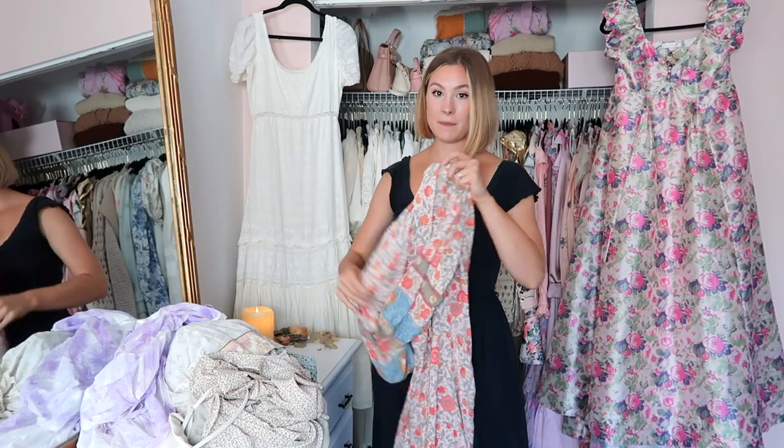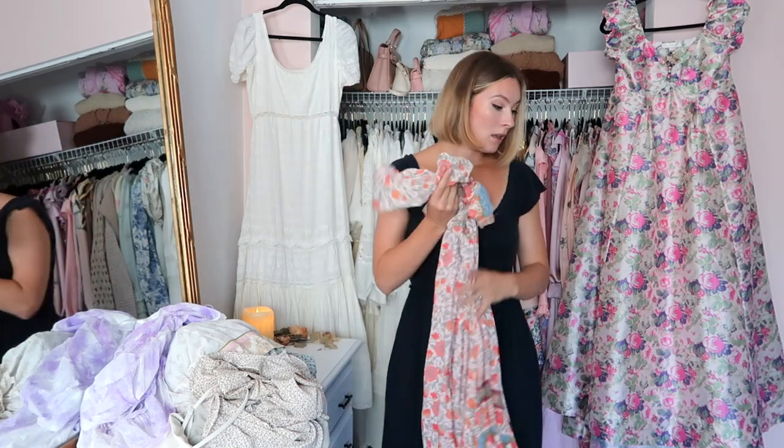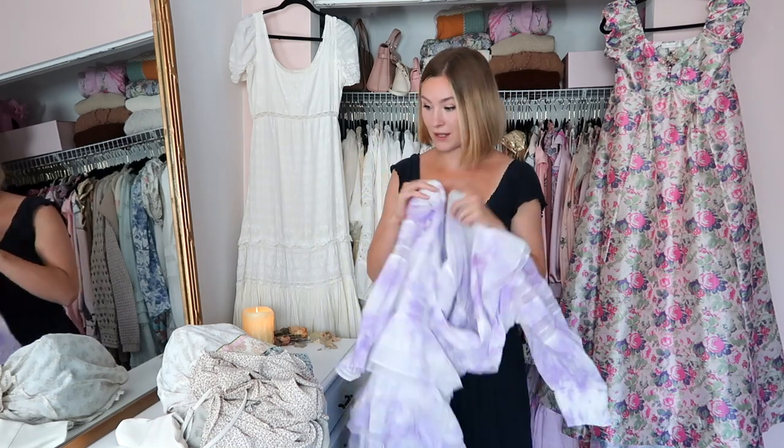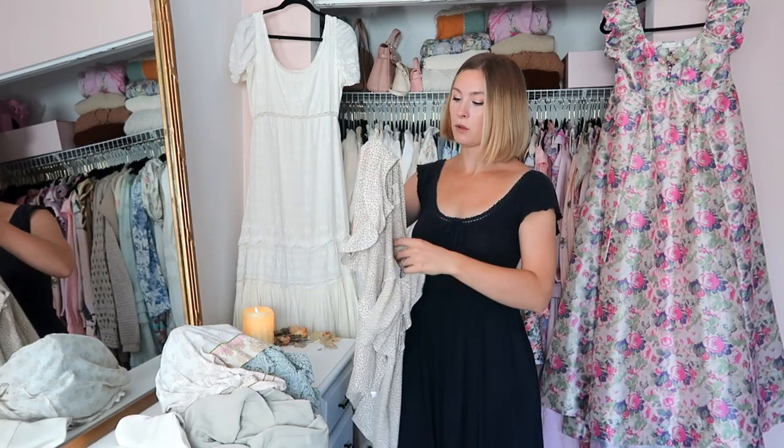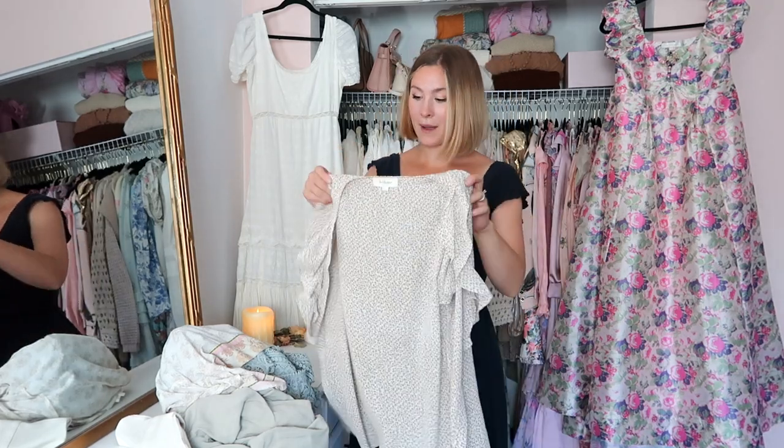This is the other dress that I mentioned that I'm going to be putting on my Poshmark. Also, this dress I mentioned as well. This has a really cute little ditzy floral print on it, but I actually didn't wear this as much as I thought I would. So I'm going to go ahead and get rid of this.